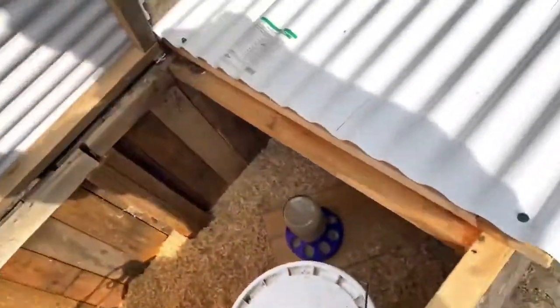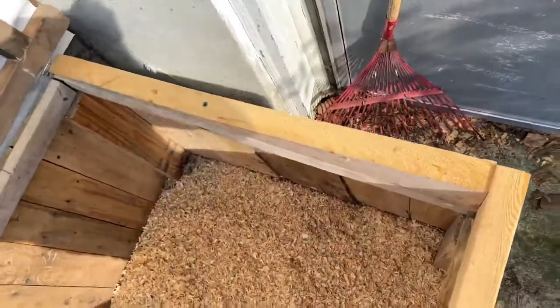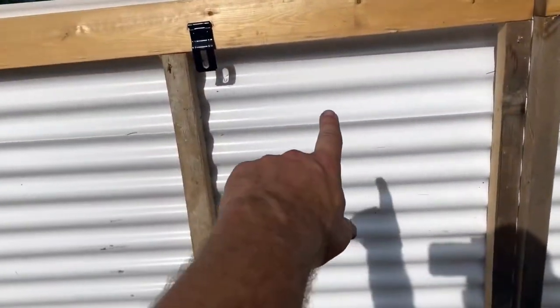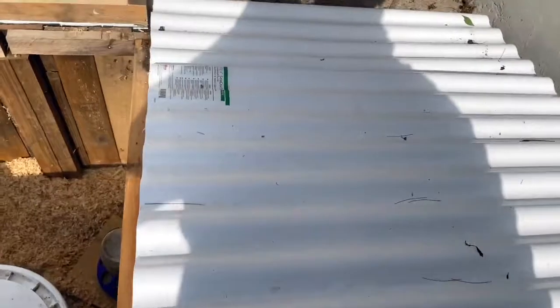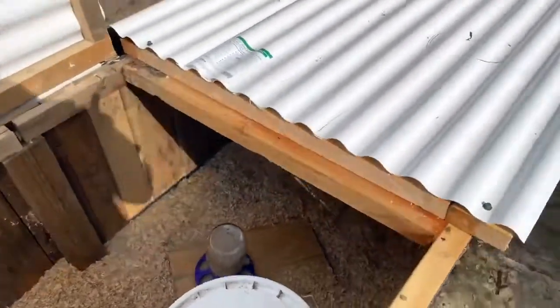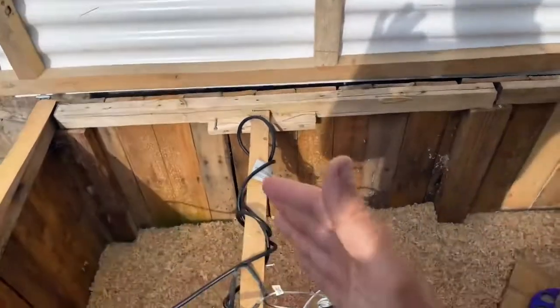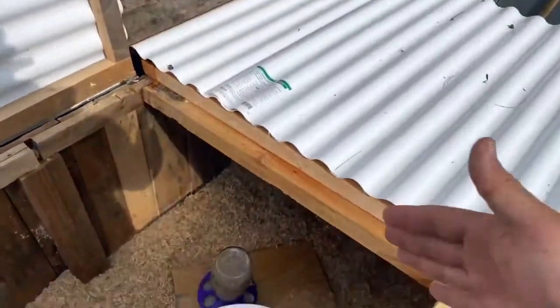Now you may notice I only opened up half of it. We designed it so you can either open up both at the same time or just this one longer piece. So that way when we're cleaning, I can leave this one shut, put a piece of plywood right there and move all of the dirty stuff over here, get it out, and then have the chickens saved over there.